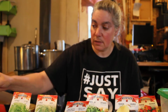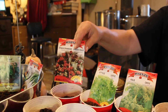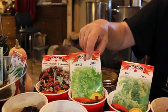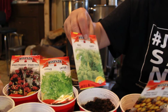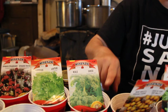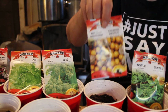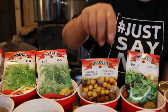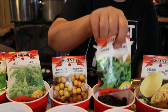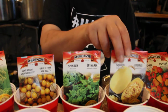So we've got something a little different. Spinach strawberry, where it's edible, both the leaf and the fruit that comes out of it. Lettuce. We're not doing too many, but kale. Kale is going to be quite proliferant, so 4 of those plants will be more than ample. Lettuce will start a few more in a couple of days.